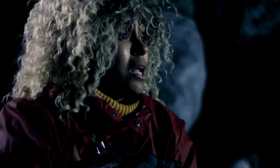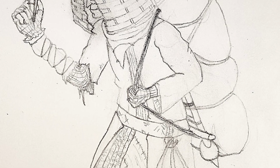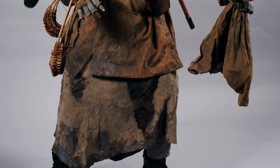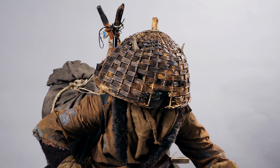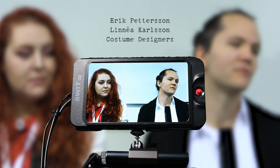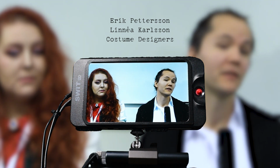The goblin costume started with a simple sketch, and then that was developed into this trash-looking, stealing character. It was very fun to do something that is completely original. So I looked around for secondhand clothing, also cannibalized some old costumes, and just looked in the trash room to find different things.